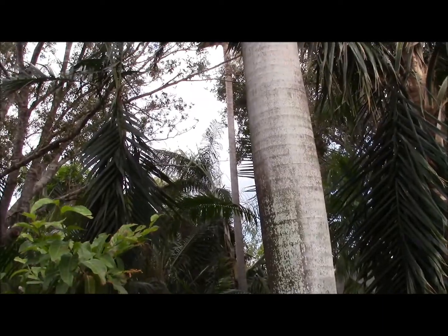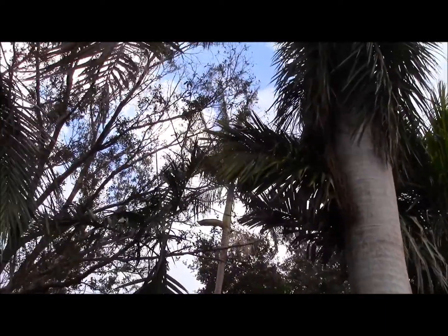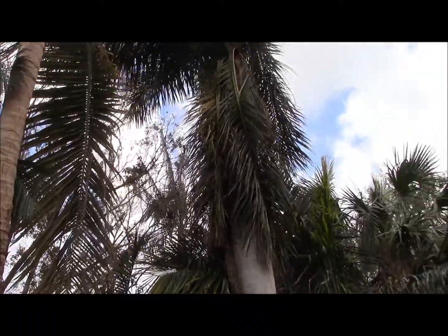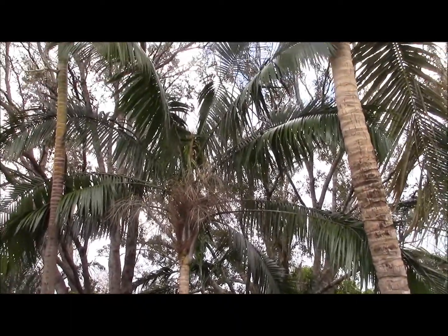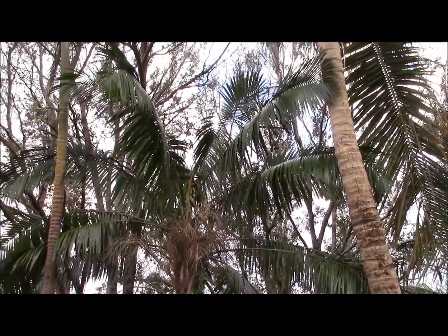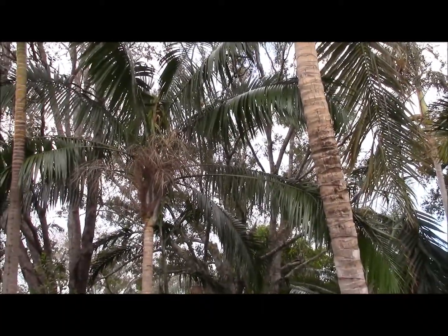There's a Dypsis madagascariensis over there that's listing. My Archontophoenix cunninghamiana's wind whipped really bad, but most of the branches are okay. They didn't break. What's amazing is this Heterospathe has really come through without much damage. Maybe the seeds got blown off, but these things come from, I think, Micronesia or somewhere in the middle of the Pacific, where they probably get blasted every year. So I guess in adaptation terms, they're used to this stuff.